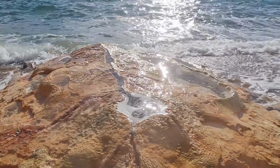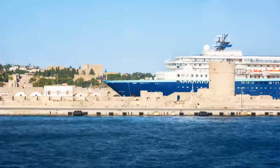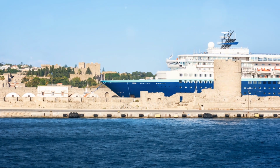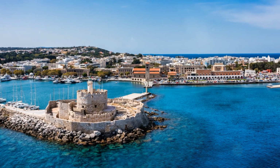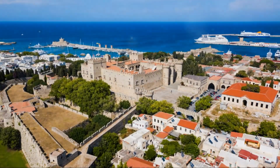In this guide, we'll show you everything you need to know to explore Rhodes like a pro. Plus, we have a special treat: the top 5 must-see places you can't afford to miss during your port day. Let's dive in and uncover the best of what this captivating island has to offer.